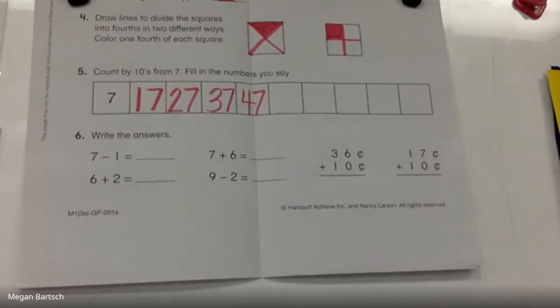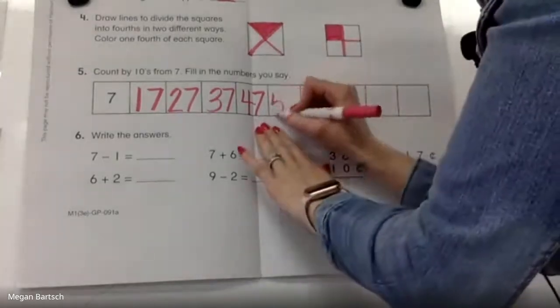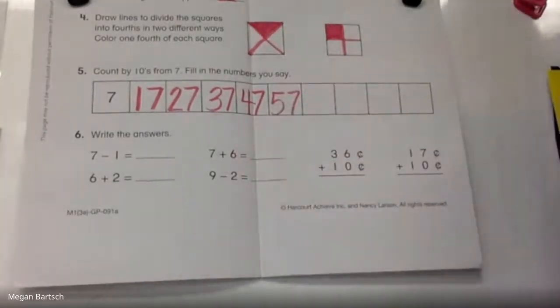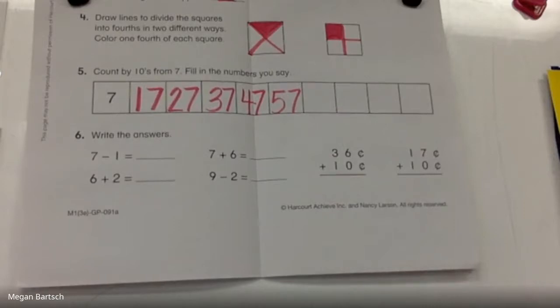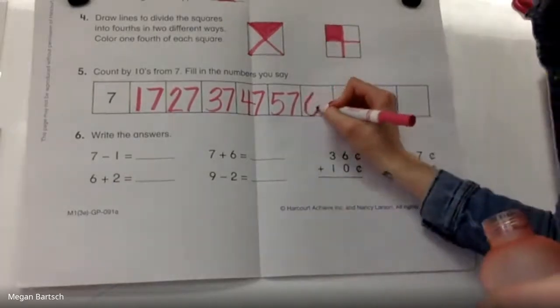3 and 7. All right, count with me, my sweets. Ready, set, go. 7, 17, 27, 37, 47, 57. All right, write 57. A 5 and a 7 makes 57. Chelsea, Bridget, way to go. You guys are rocking it. Guys, we don't need to count. What would come after 57? 67. Good job.